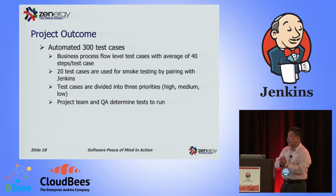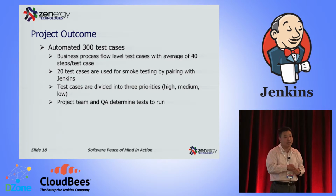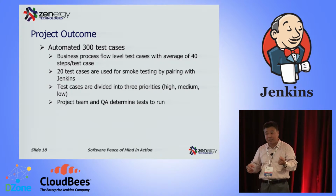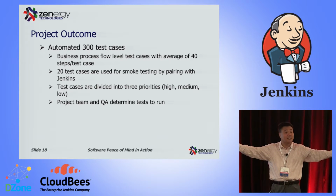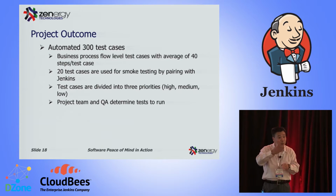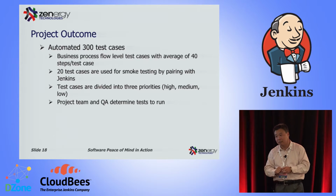So what is the outcome? All right, we built about 300 automated tests. And again, when we talk about tests, it's different, right? Some people call a single unit test a test, right? And then some people call a business process test a test, right? What we're talking about, this 300, is what we call business process flow, okay? It actually walks through the system. It's not testing a single functionality, okay?